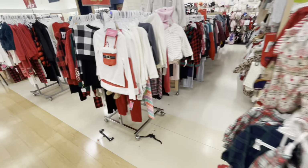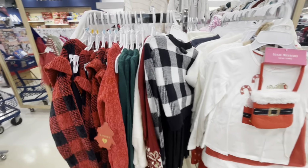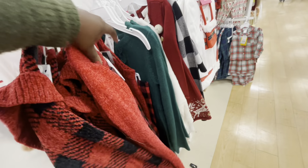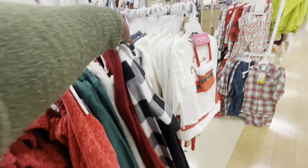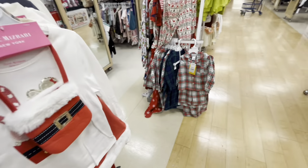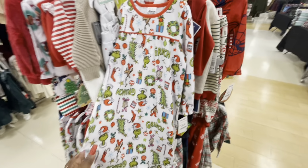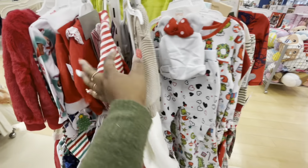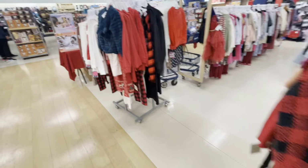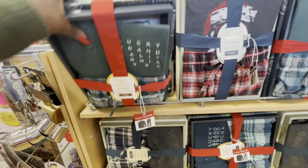Let's see. And we did already see this little set the other day. A little gingerbread. A cute little set. Jessica Simpson, that's 14. $25 to Harry. Cute little pajamas, 13. They do have Grinch. Riley had this exact one, but I think I got it from Walmart that year. Some cute little pajamas. Lucky brand, 20.